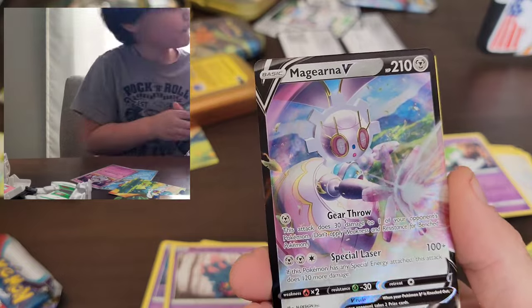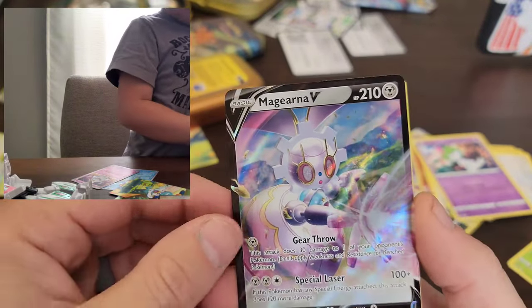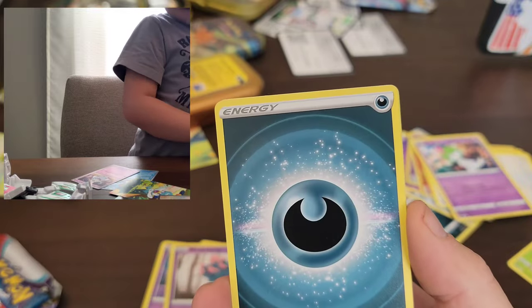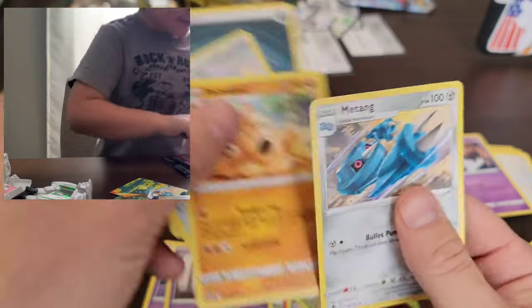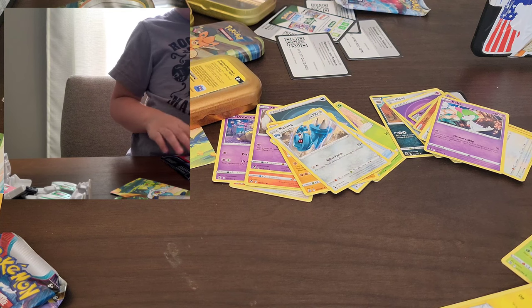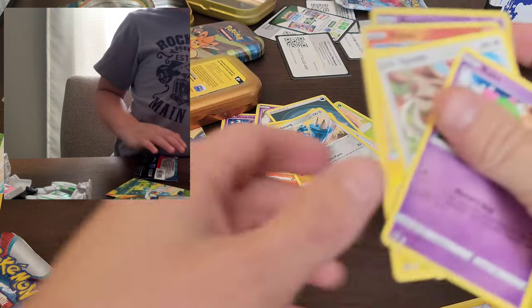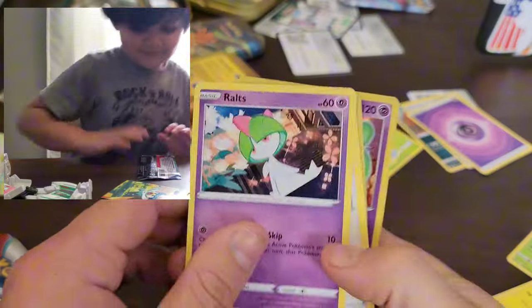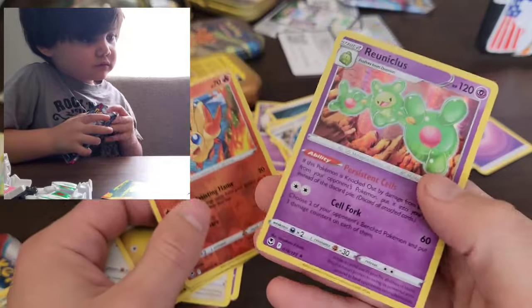Ooh, I got a double hit. High five. Even, I got Pokemon. What'd you get? I got that one. Okay. So that kind of bounces back. Did you get anything? What'd you do with your cards? I think you just threw them all. Right, I'll open them. I'll help you out. Reverse. Is this my rare?